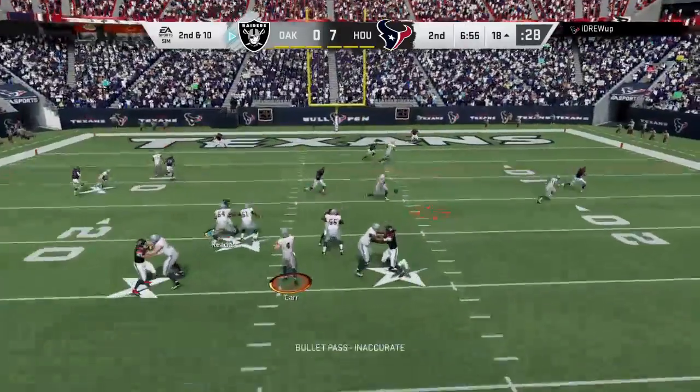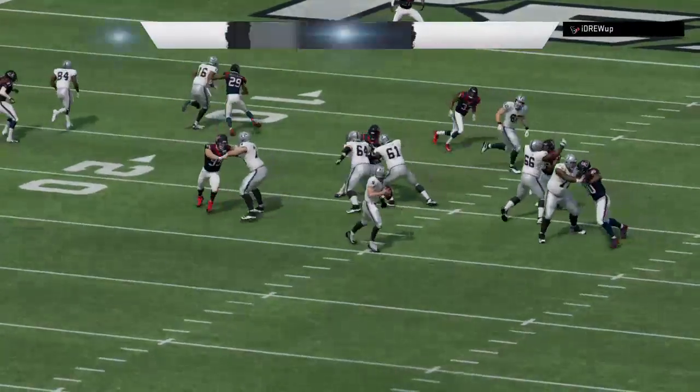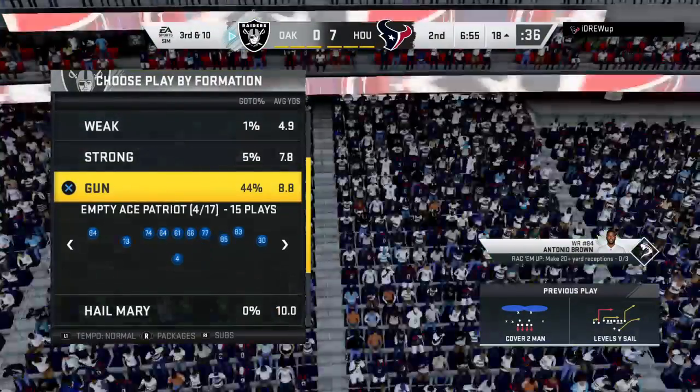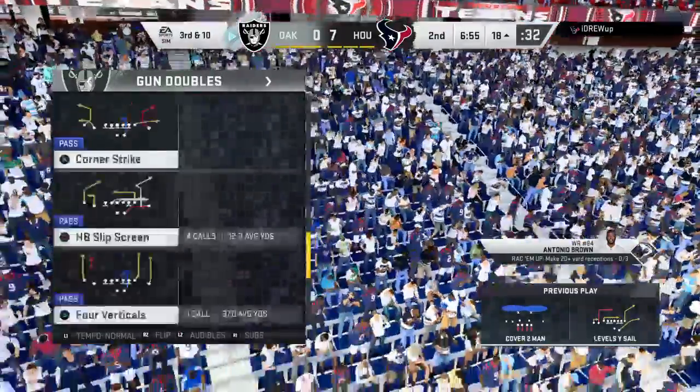Carr again here on 2nd and 10. And he rifles one incomplete. The tight end Luke Wilson was the target. And that'll make it 3rd down. So back-to-back incompletions. 3rd and 10, but you're still in field goal range.